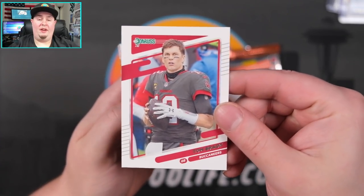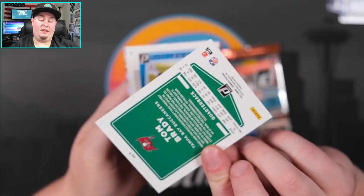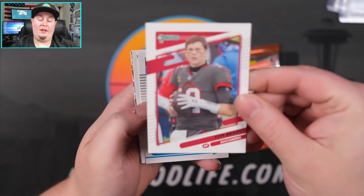Tom Brady. There you go. There is your Tom Brady base. Card number one in the set. There's your Tom Brady base for 2021. This might be our auto right here. Oof. Let's go.